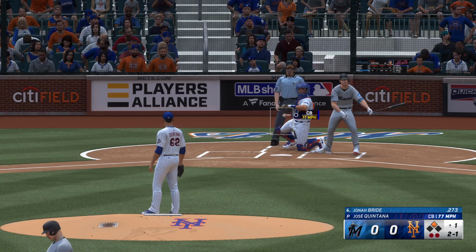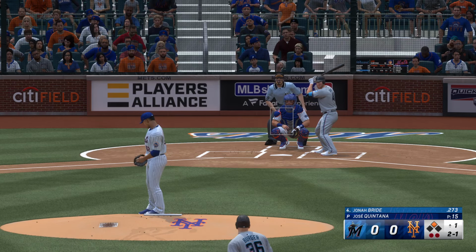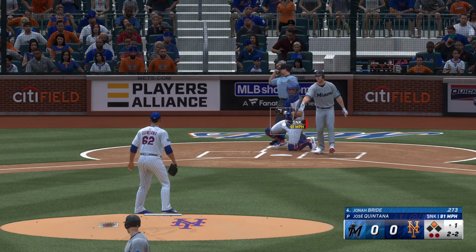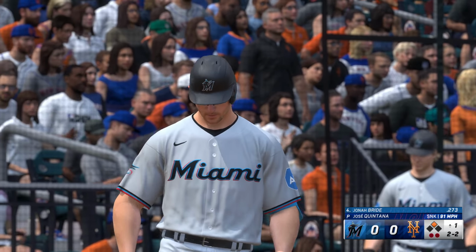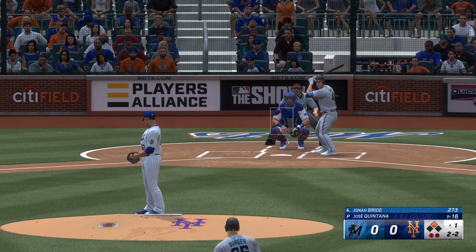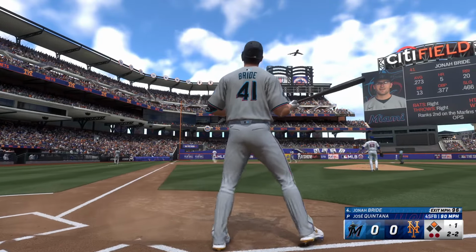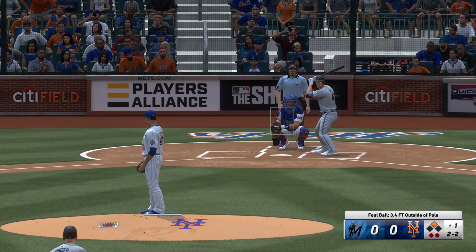Missed inside with the curve. Next offering in there for a strike. Two and two now. Man, he was really tardy on that fastball. Great job of setting him up by throwing the curveball. Add some velocity to it on the next pitch. Can't catch up. High fly ball near the pole. That one is foul.